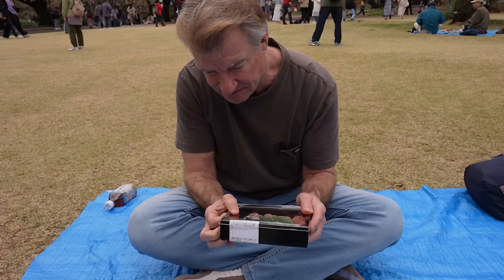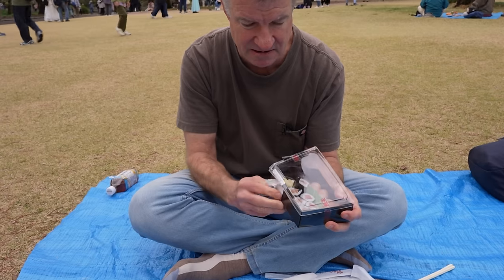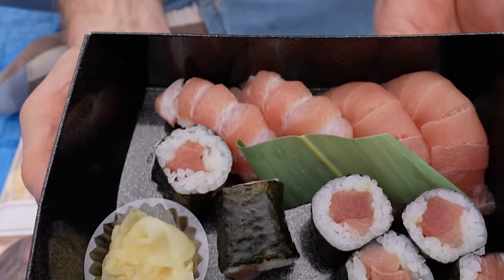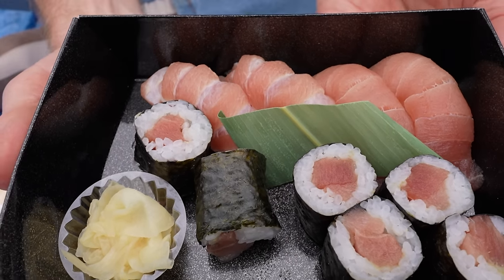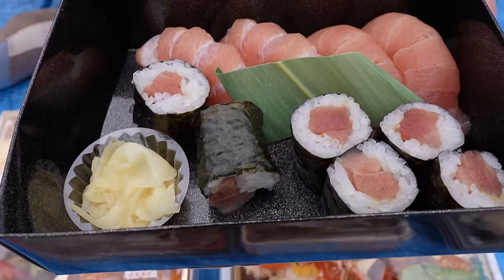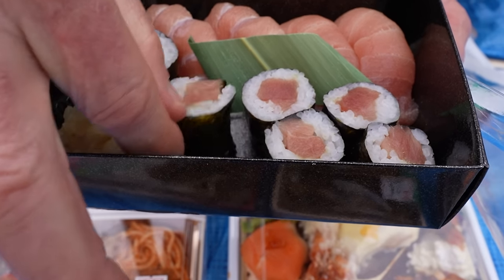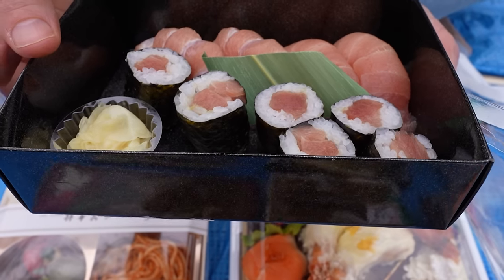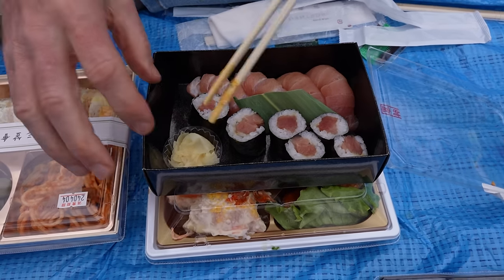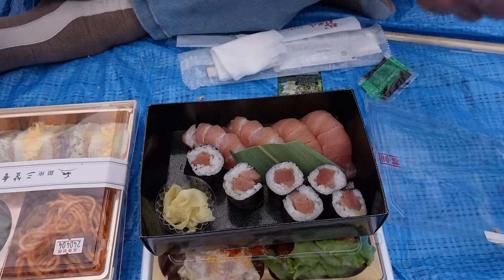Tricky to get this tape off. There we go. There it is. Get in there for a close-up. Oh, look at that fatty tuna. Oh, that looks gorgeous. So we've got the extra fatty tuna there, those two pieces. This is the medium fatty tuna. And then we've got the rolled sushi. So they're all tuna. And then some gari, which is pickled ginger.